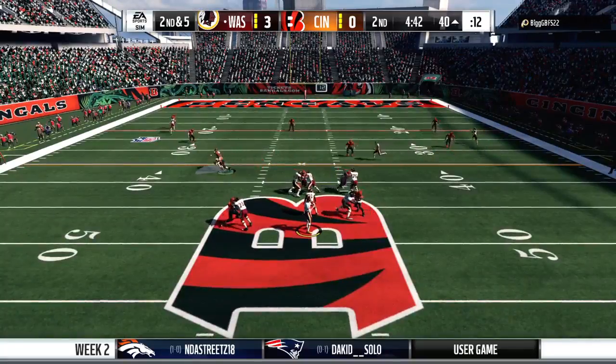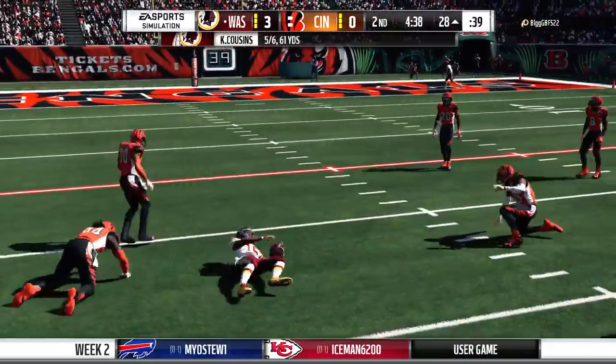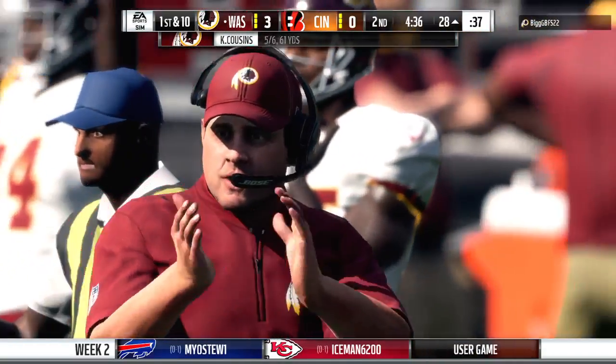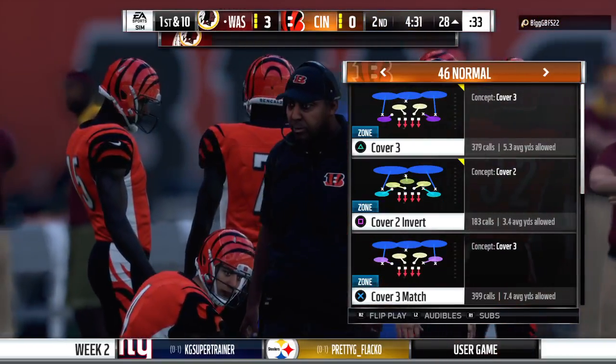Cousins now on second down. Over the middle, it's complete. And he's going to get this inside the 30. They pick up 12 on the play there, and they move the chains.